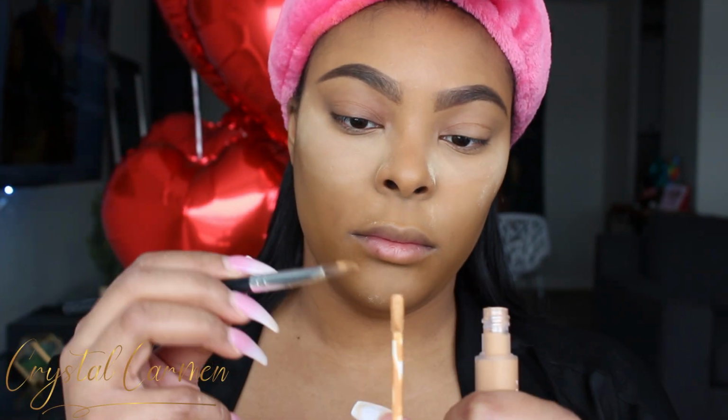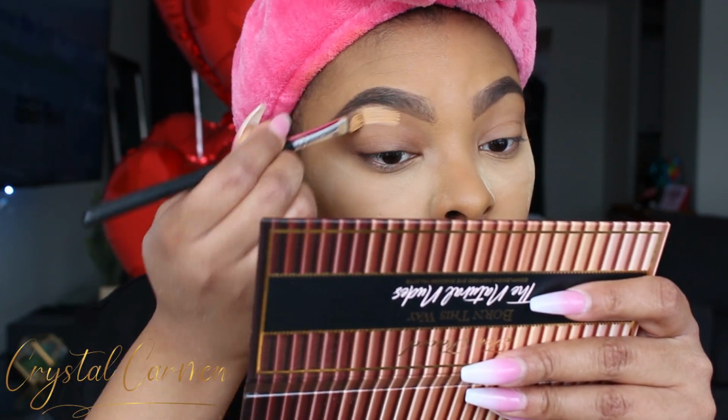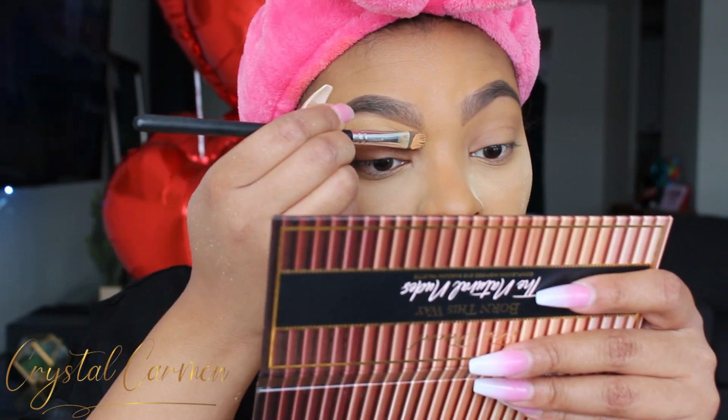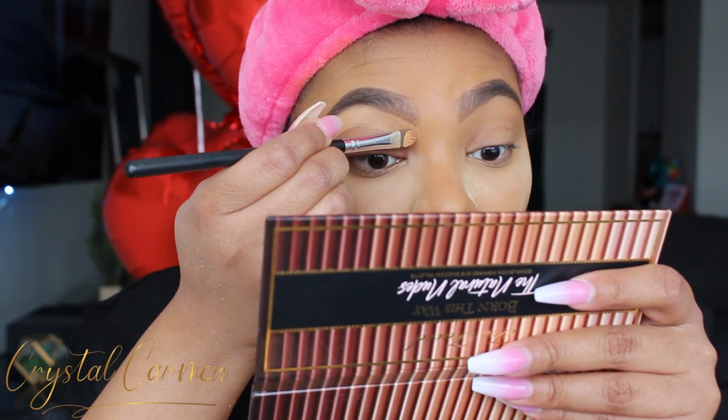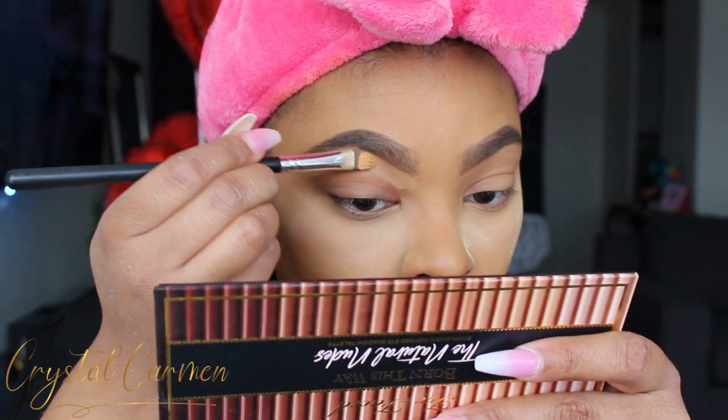And I love the way my brows are turning out. I'm using my Fenty concealer to clean up my brows. So I'm going to go on the bottom and I'm also going to go on the top to make sure everything is nice and neat. And sometimes you can go a little bit overboard. If they're too thick, this is your chance to thin them out a little bit.